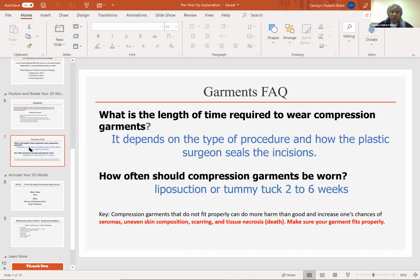Moving on with garments, what is the length of time required to wear compression garments? Well, lovelies, it depends on the type of procedure and how the plastic surgeon seals your incisions. Next question is, how often should compression garments be worn?